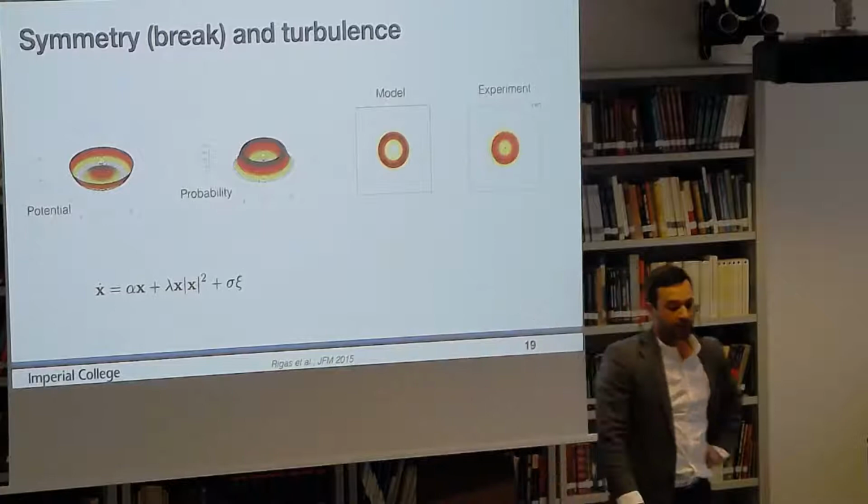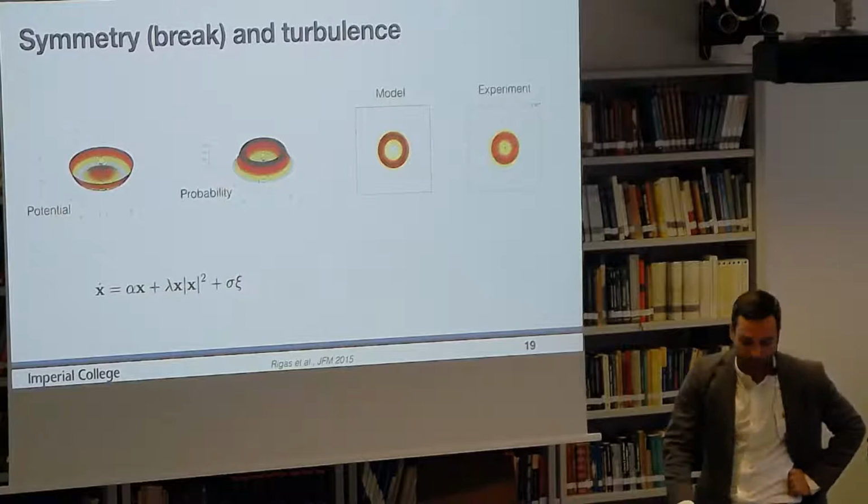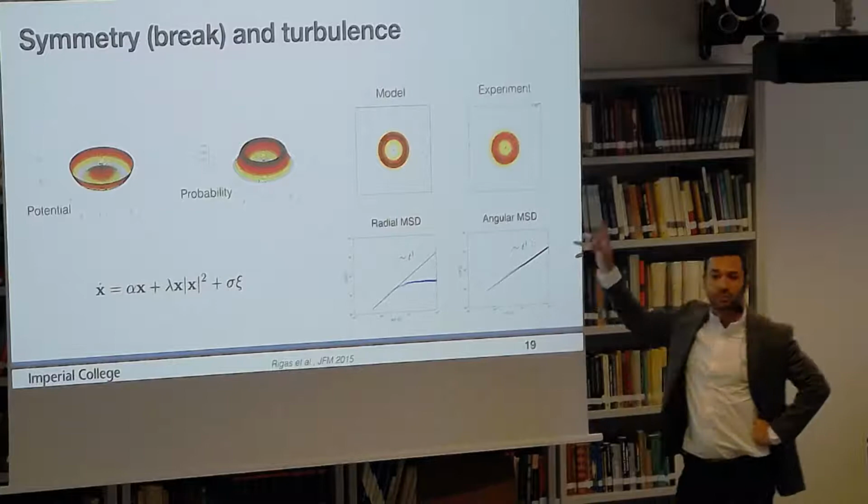And now probably most of you are going to start thinking and doubting: okay, turbulence is not white Gaussian noise, and this sounds too simplistic to be true. So I would agree with you, okay? But the only thing I can do is go back to my experiment and start doubting or challenging that. So I plot the angular mean square displacement of the experimental measurements.